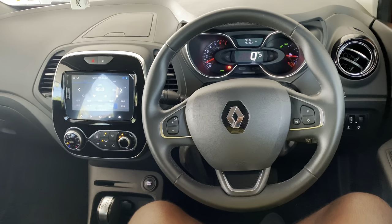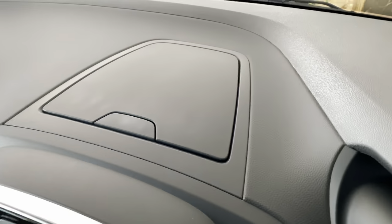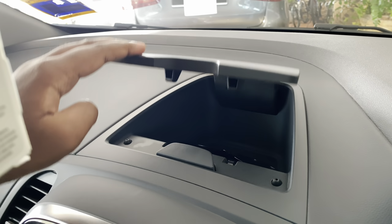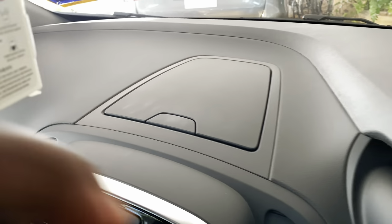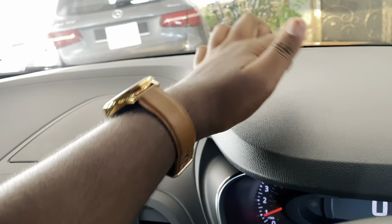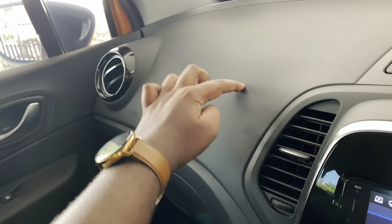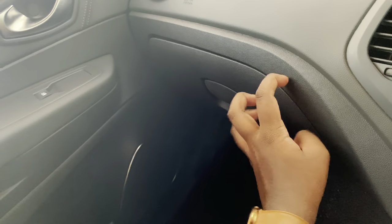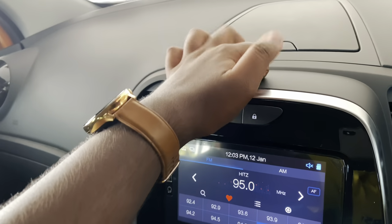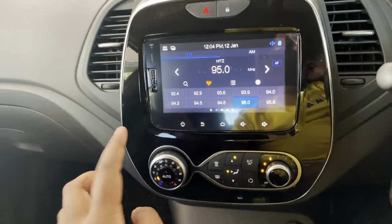So now let us move on to the center. So up here, you get a storage area right there. So this part is finished in rather hard plastics right here. This part is finished in high quality plastics. This is finished in soft touch plastics, as you can see. Right here is finished in high quality plastics. This part is finished in gloss black with this satin chrome finishing. This part is rather hard plastics and gloss black right here as well.